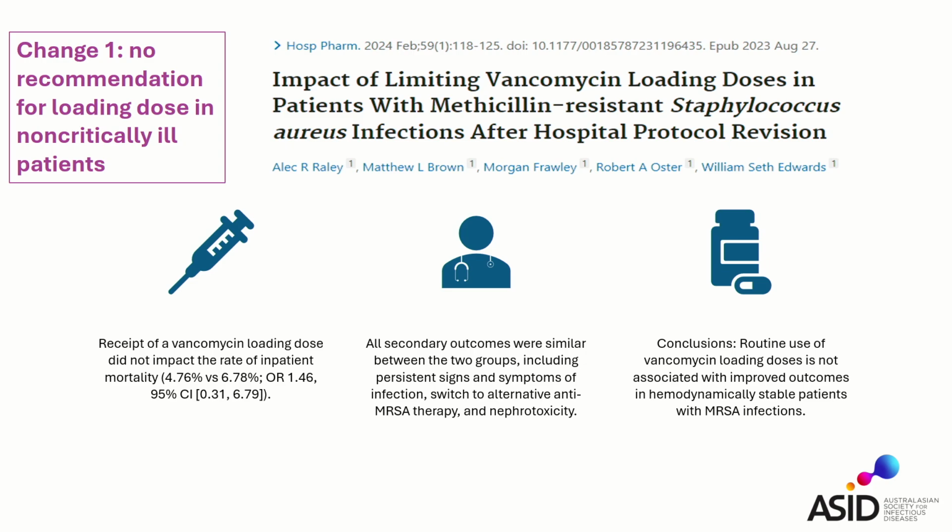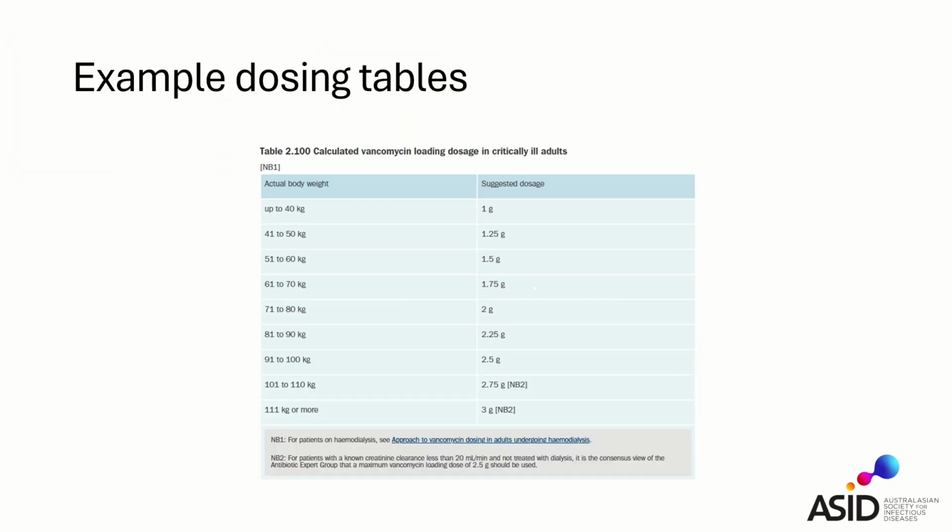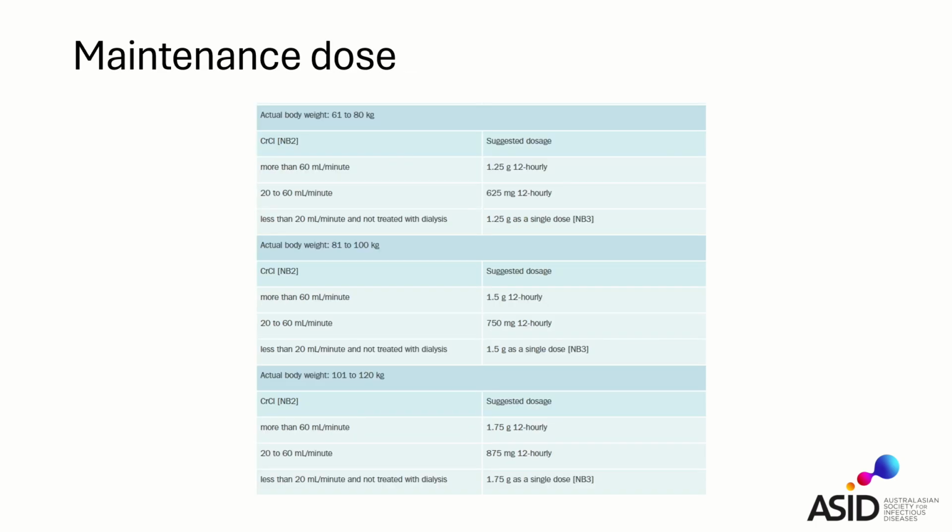So in the true reading of the guideline, if they're stable, there's no recommendation for a loading dose because of theoretical concerns about the large total daily dose that person receives and a lack of outcome data that it's beneficial for stable patients. But there may be some times when you feel like you want to give a loading dose in patients who are between categories. And then for practicality, Therapeutic Guidelines is now giving example dosing tables. So for different weights, what the likely loading dose is going to be, and additionally the maintenance dose, what some example regimens are going to be, weight banded.